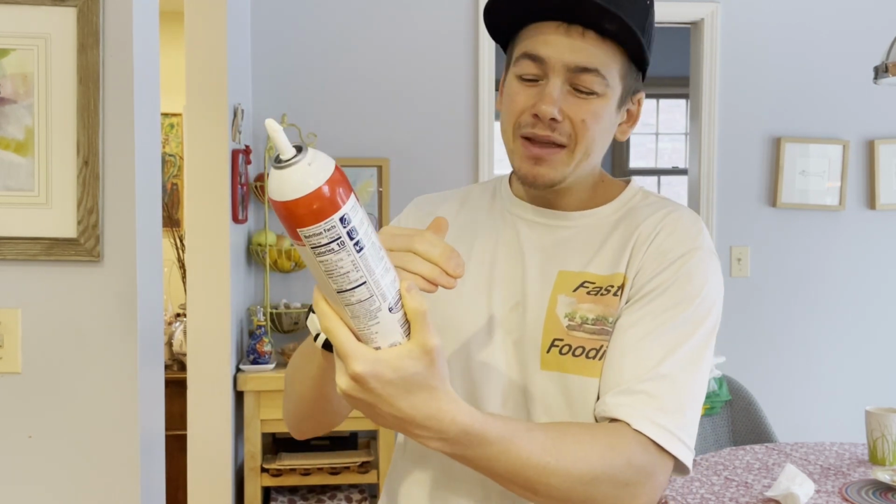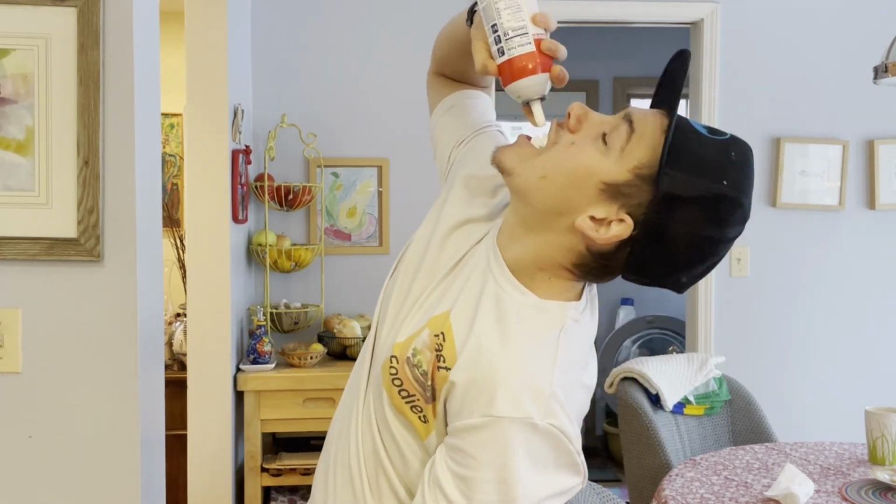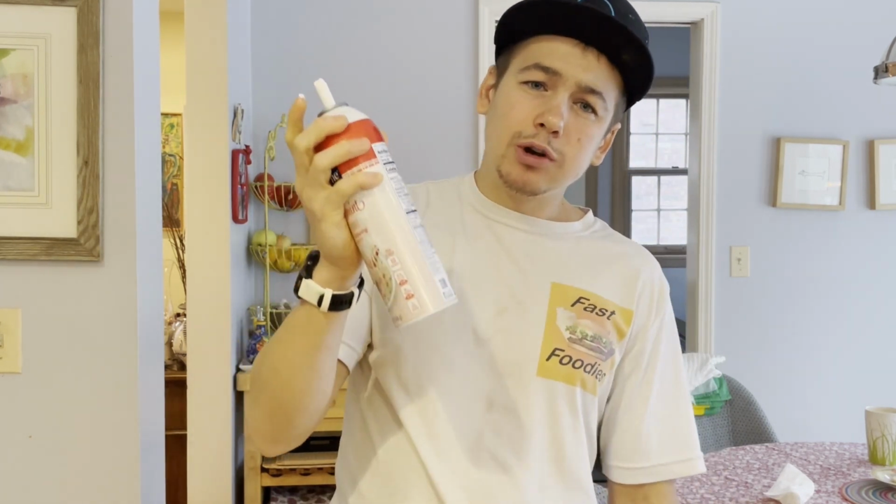Once you get to the bottom of the can, then you won't get any of the whip stuff. So make sure you tilt it completely at 180 degrees like that. And then you'll enjoy the entire can of goodiness.